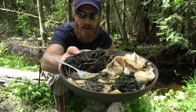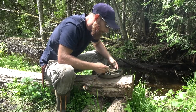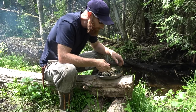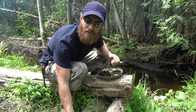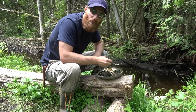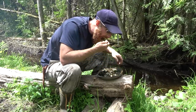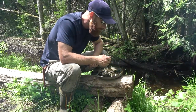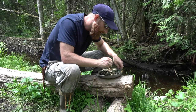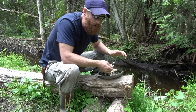All right, let's give this a taste. It's gonna be interesting on the mint. The minty fish. Yeah, minty fork. It does taste like mint, that's for sure. Okay, so minty fish. It's not bad. It's not like toothpaste mint, it's more like ice cream mint.